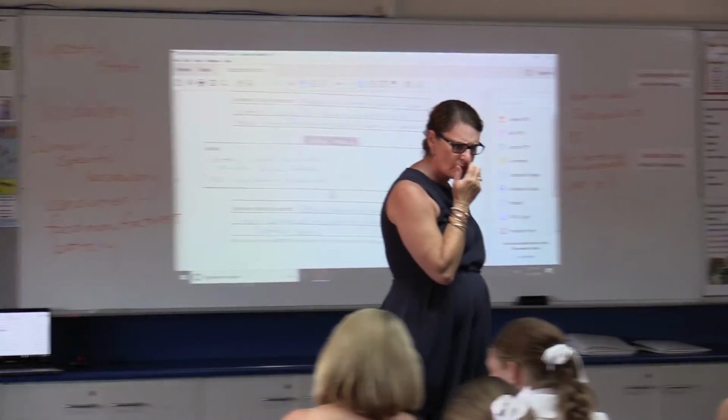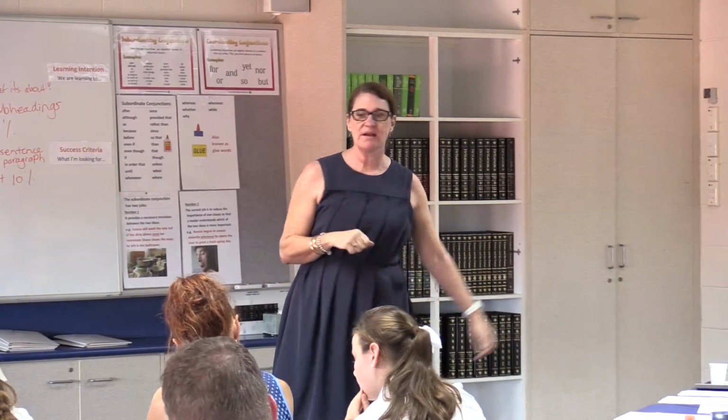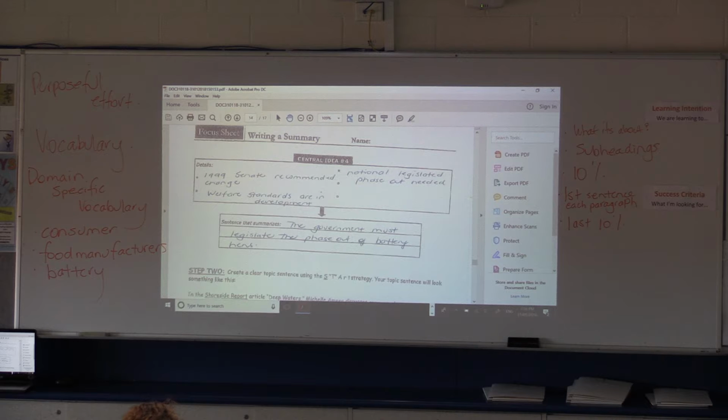What's the last paragraph? The world is changing. So let's just quickly go back over that. Again, we put a couple of notes in the box. And the sentence that summarises that last section is, government must legislate to phase out battery hens. Done.